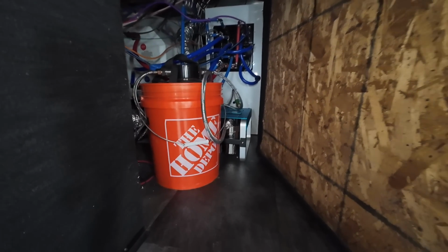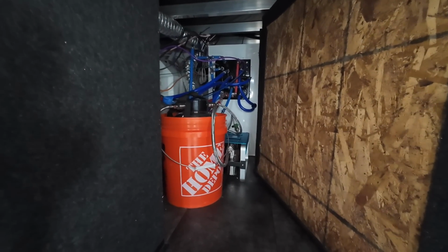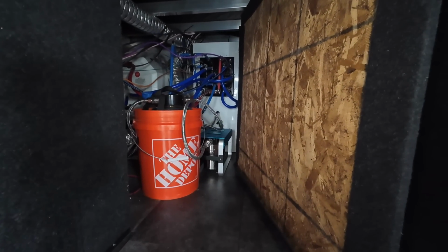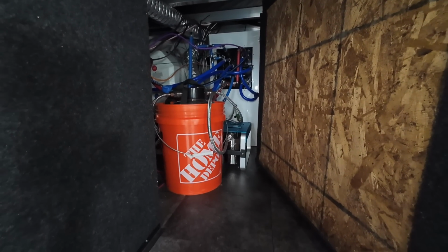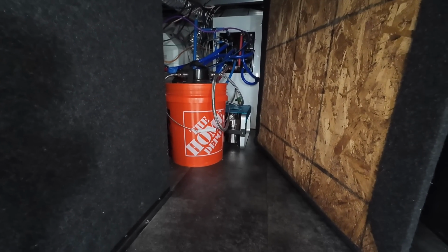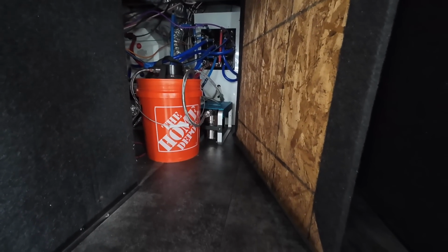Now I have not plumbed it permanently. I've actually plumbed it temporarily because I want to make sure it's sitting where I want it to sit. I want to see how it travels when we move. So those are the kind of things that we can get done sitting stationary.